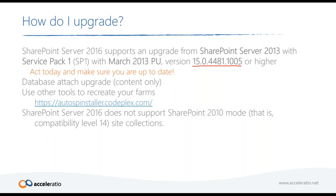Of course, there are many third-party tools that you can take a look at, and many of these are going to save you the headache of having to build all these farms and upgrade from scratch. If you choose a third-party route, this also gives you the ability to maybe reorganize your content and do some changes in the actual structure of your data, sites, and document libraries.